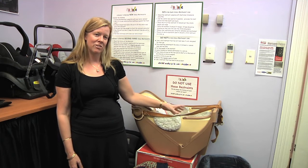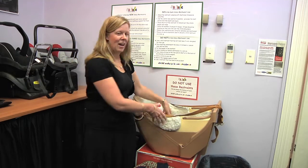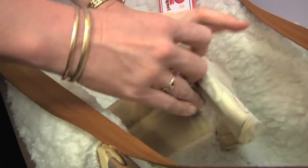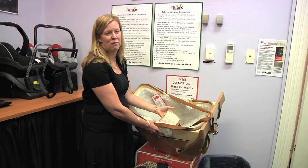In particular, the restraint that I have my hand on here is well over 20 years old now and actually has an old securing system for holding the baby in place, and this type of restraint should never be used.